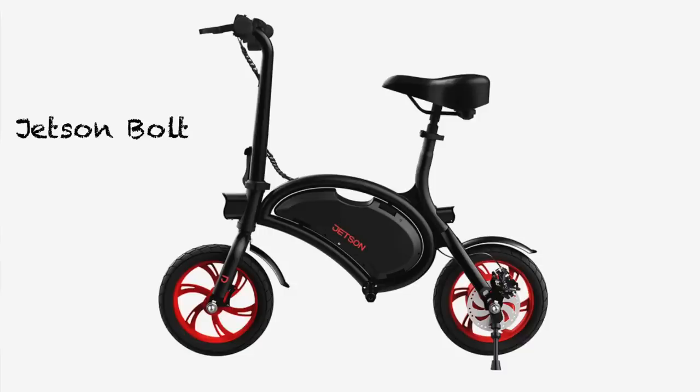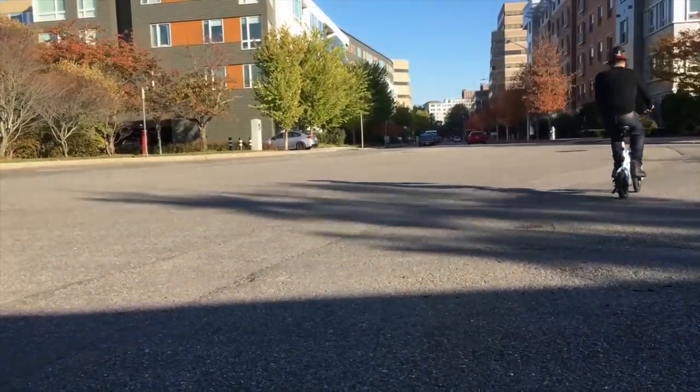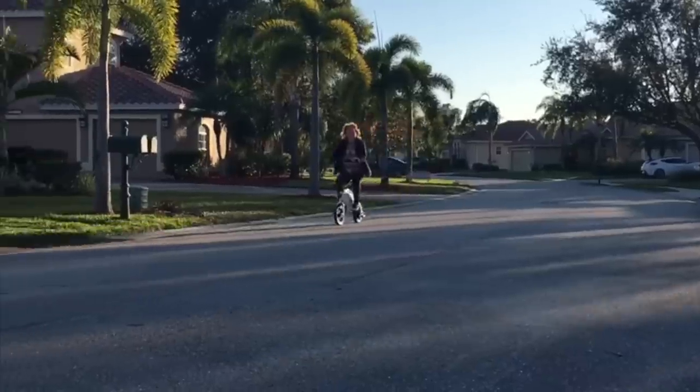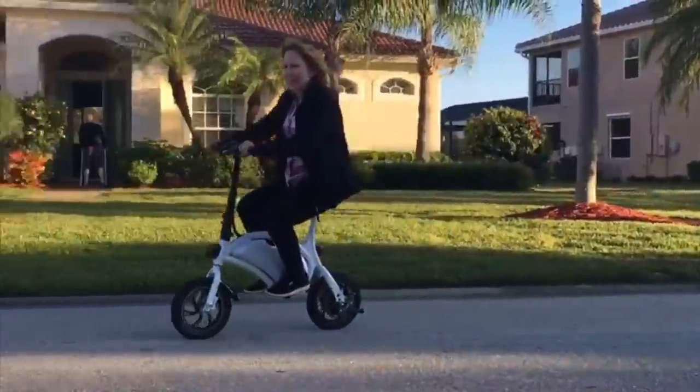I'd call it more of a seated scooter than a bike, but it's got that bike form, which is nice because you're sitting down, and especially for an older person that doesn't want to be standing up on a standing scooter, I would probably recommend this. I actually had the Jetson Bolt and I gave it to my mom for that reason, because it's just more comfortable for her to be sitting on a small little bike style scooter than standing on a normal kick scooter.